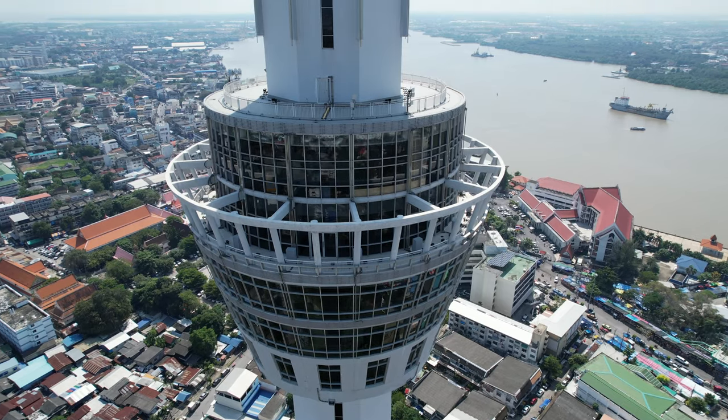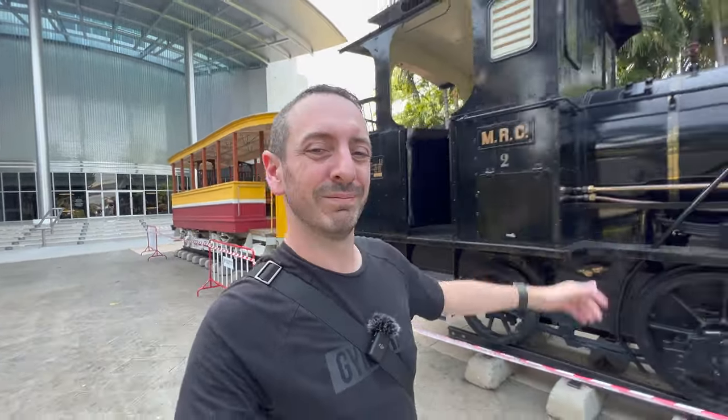Definitely wanna come back and check out that view. Bunch of stuff on the other side of the river. So yeah, let's go and enjoy that. I'm not gonna let it dishearten my day. Let's go.